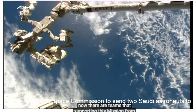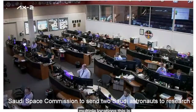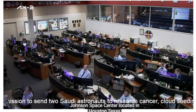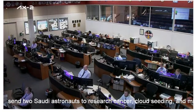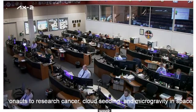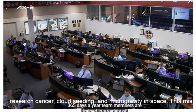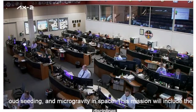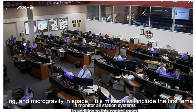Now, there are teams supporting this mission from multiple locations. This is Johnson Space Center, located in Houston, Texas. This mission control room is staffed 24 hours a day, 7 days a week, 365 days a year. Team members are trained in a variety of disciplines and monitor all station systems.